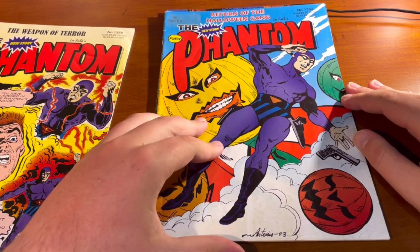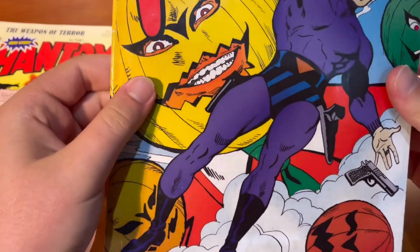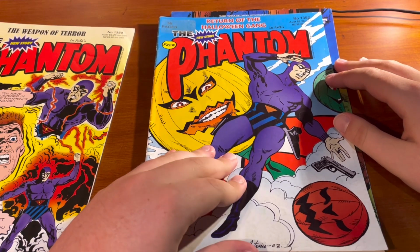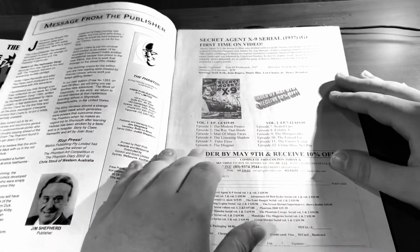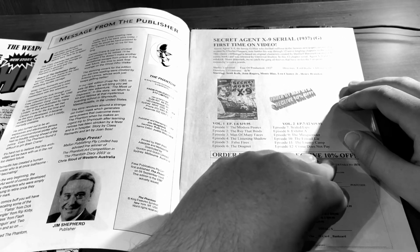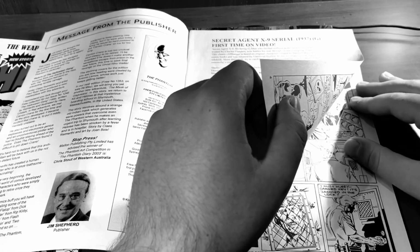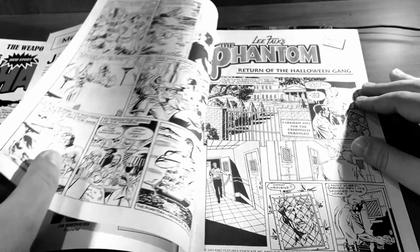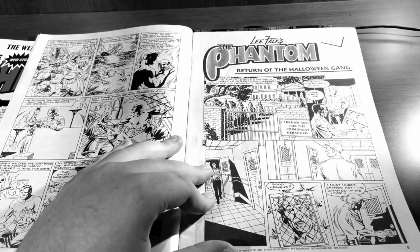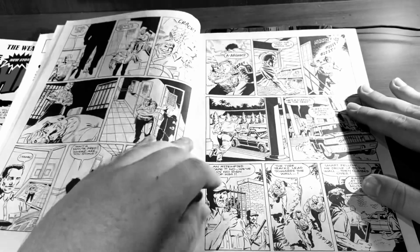So Antonio, 2003. Look at that cover. That was amazing. Okay, so this is issue number 1352. It's the Return of the Halloween Gang. So let's have a look. This is by Jim Shepard. The story was done by Klaus Remerthy and the art was provided by Paul Ryan.